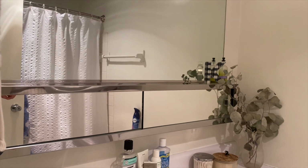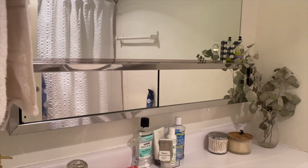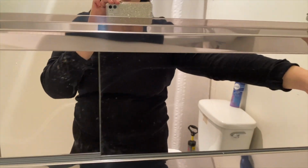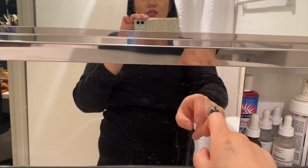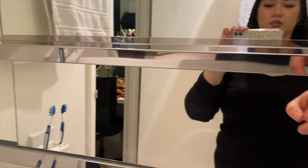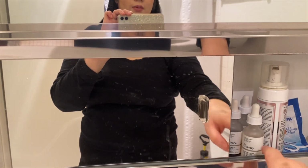I got those leaves from Trader Joe's, and when you dry them, they look really good as decor. You can see pretty standard. There's a lot of space for me in these drawers, and I like how it's a mirrored look because that kind of matches everything. The only thing I don't like is that this thing comes off. I think they just use glue or something. The other side came off, so I have to just deal with one. But there's a lot of space in here.